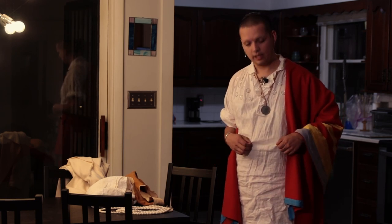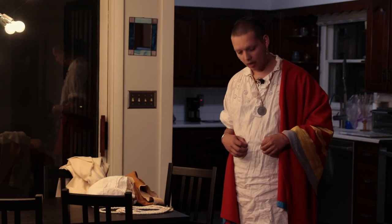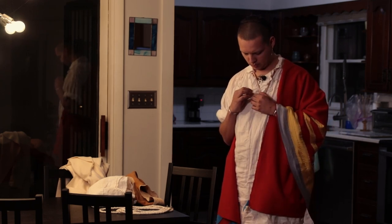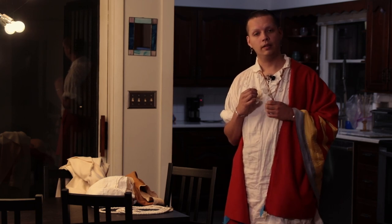This linen shirt is made of threads, pretty fine, maybe about size 5 or so threads. There are textiles found in the mounds of Ohio, 2,000, 3,000 years old, that are almost as fine as the linen cloth that I'm wearing right now. That's pretty cool. We have no idea how large the textiles were. We have no idea what the items were.